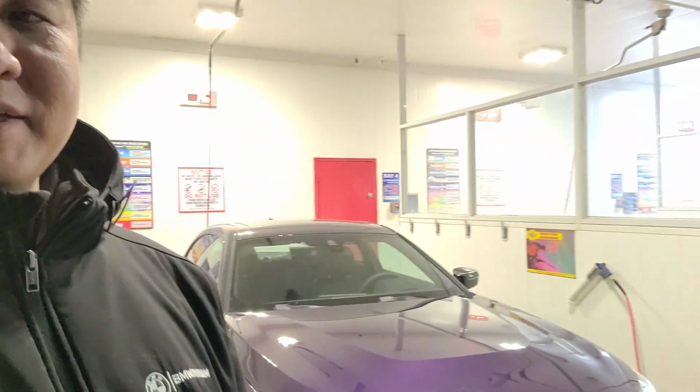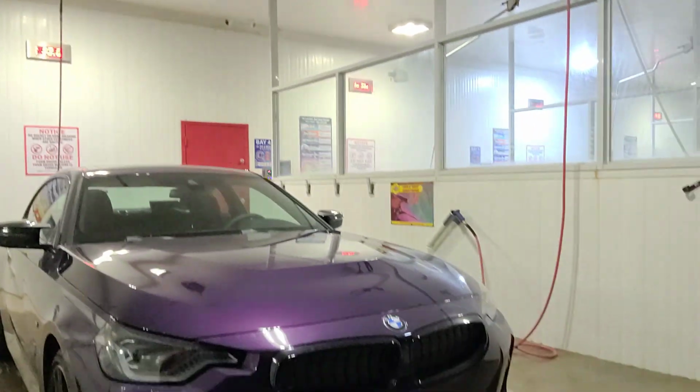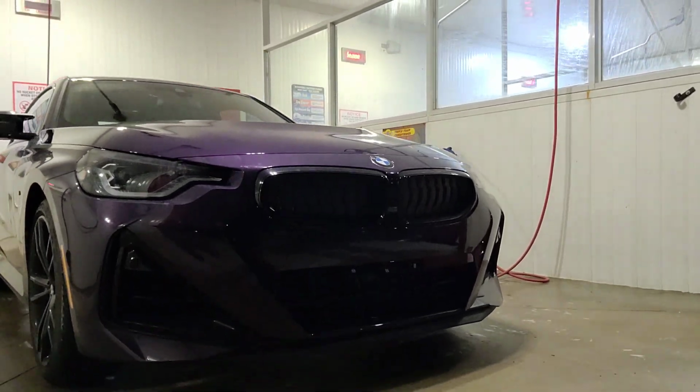And I've had the car now for just a few hours, and the car is absolutely incredible. This is the best car I've ever owned. My first BMW, my first six-cylinder turbo. There's a lot of great things I can say about this car already in the short time that I've had it in my possession.